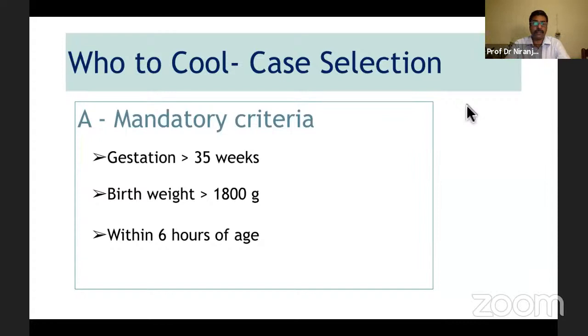Now, the reason for the first 6 hours of life is initially based on animal experiments that showed that when sheep, lambs, were cooled, the benefit of cooling went away if they were cooled beyond 5.5 hours of age. And this is to do with the latent period. So we are trying to start the process before the secondary energy failure. The latent period is about 4 to 6 hours, so we try to catch them.